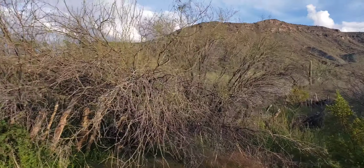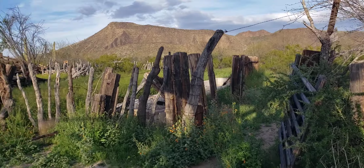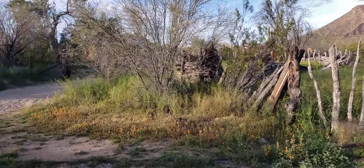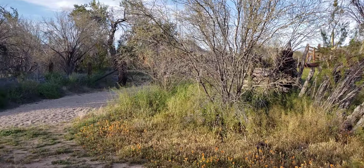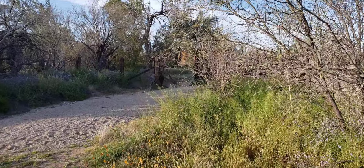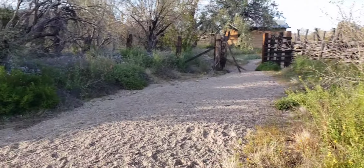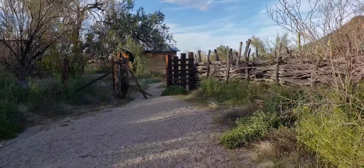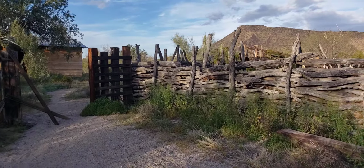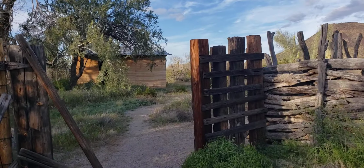A whole lot of getting stuff done out here in the literal flipping middle of nowhere. I mean, we're 20 miles south of Ajo and 20 miles north of Mexico, and there is nothing between Ajo and Mexico except for, well, this place. I mean, there's another well somewhere.